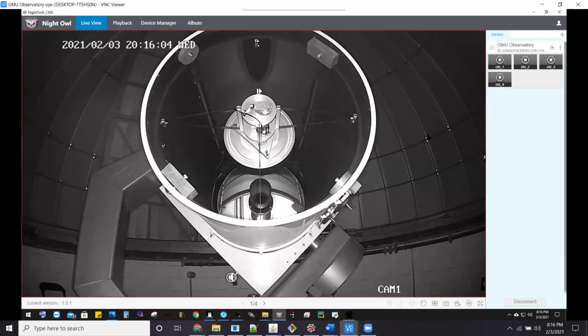One thing I always like to ask people is to take a guess at how much the telescope costs, and people always overestimate it. A common guess is $1 million, and I wish it was $1 million. But actually, the telescope here was about $300,000, and around 2018, 2019, we put in about $150,000 worth of upgrades to the telescope. So that's a brief overview of our observatory and the telescope.